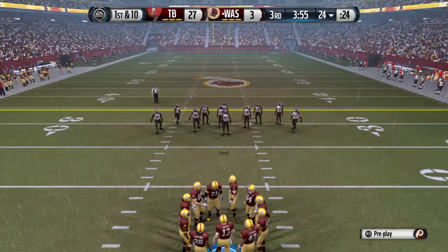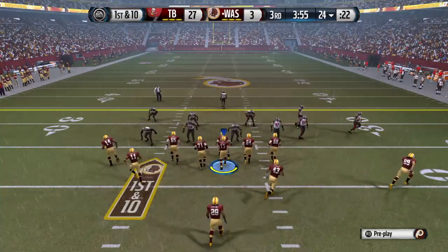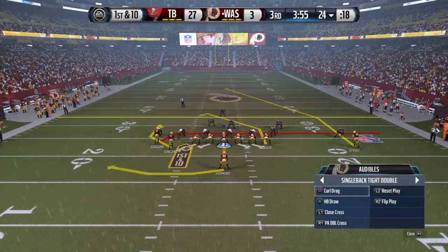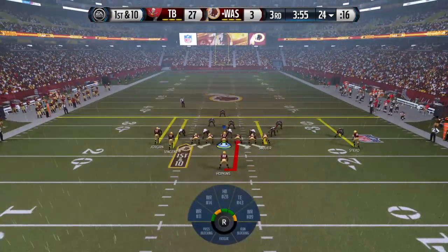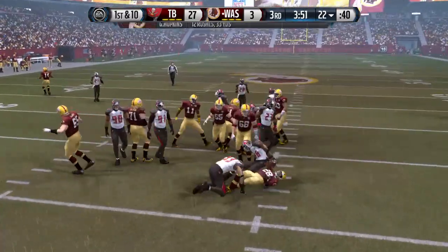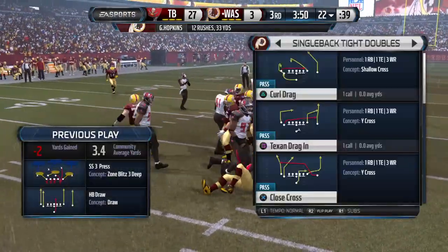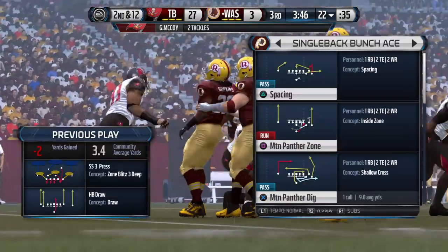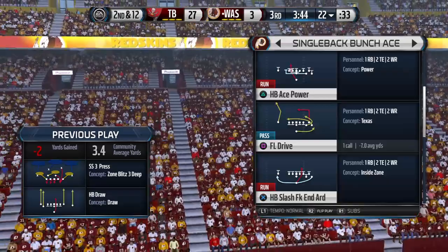The Redskins come to the line. They'll start this drive at the 24. First and 10. Handoff. And that's McCoy stopping this run in the backfield. Good job by the defense. They stopped the offense that time on first down. Now the defense is in a good situation.